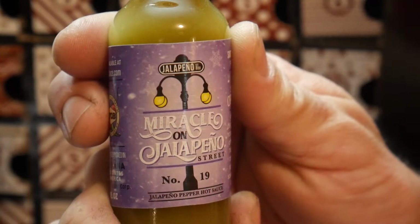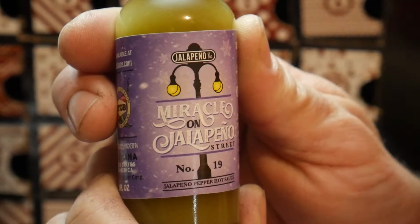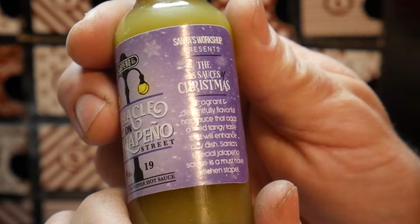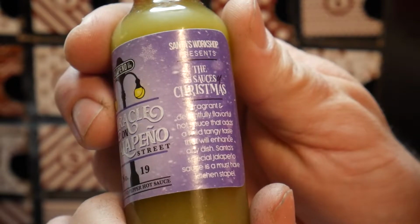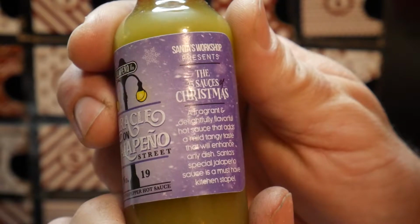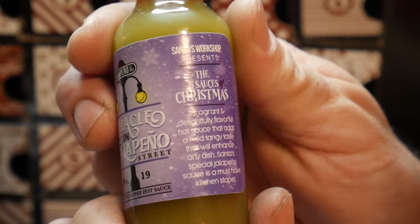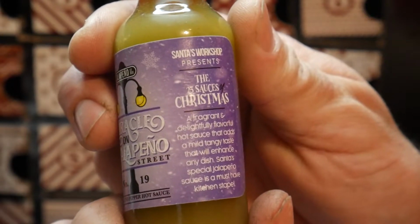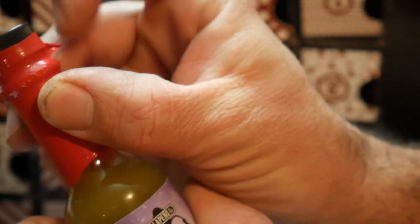Number 19, we have Miracle on Jalapeno Street, Jalapeno Pepper Hot Sauce. A fragrant and delightful flavorful hot sauce that adds a mild tangy taste that will enhance any dish. Santa's special jalapeno sauce is a must-have kitchen staple. Alright, let's go ahead and open this. I'm a big fan of jalapeno sauces, so can't wait to try this.